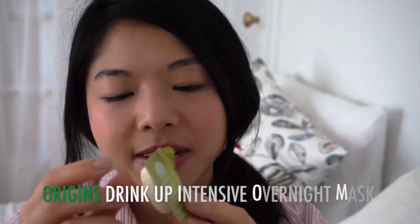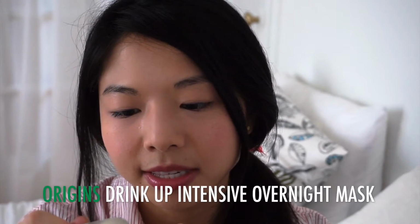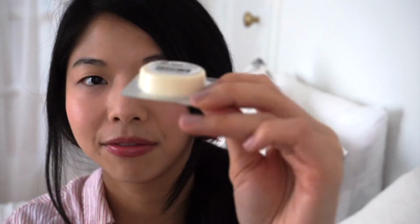Another mask we have here is the Origins Drink Up Intensive Overnight Mask to quench skin's thirst. Origins has like 4 different masks that they sell in tubes as well as these pods. I didn't want to shell out like $17 or whatever it was for the 1 ounce, so I wanted to try this pod out. This was $4 for 0.34 ounces, and it's definitely multi-use. I've used it twice already, and you can't even tell that I've really made a dent.